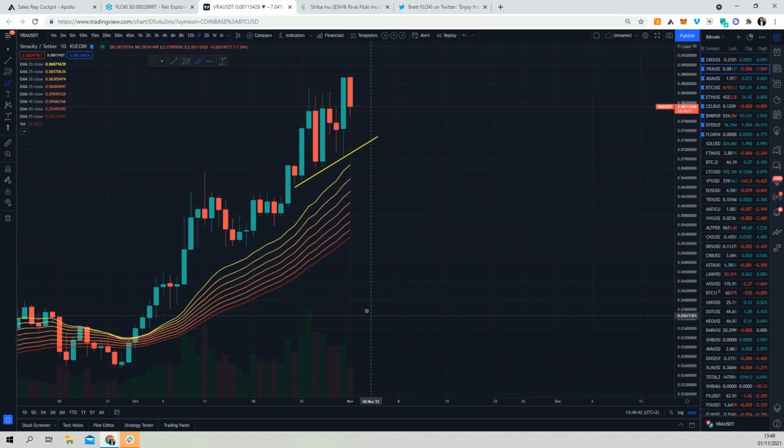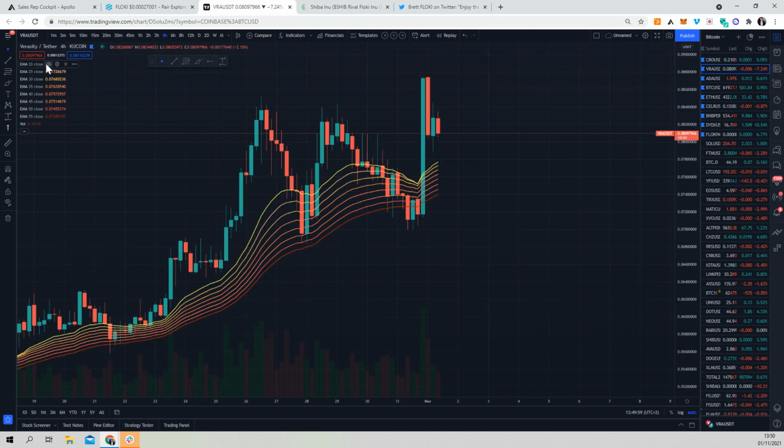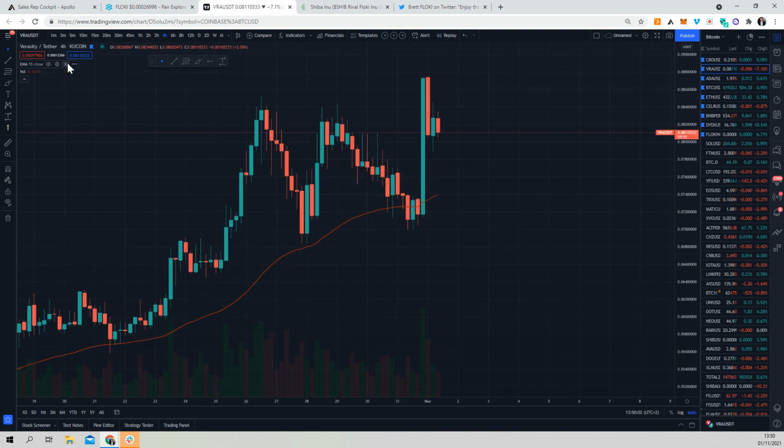Let's have a look at VRA, up to the next coin. VRA, beautiful, beautiful move. Powerful trend right here on the daily time frame. Nothing too crazy over here. Ever since we broke October 1st, we've been trending above the exponential moving average, which is fantastic. Something that I want to have a look at though is the 4 hour double pattern that we have, guys.